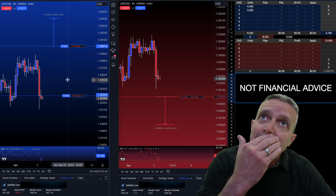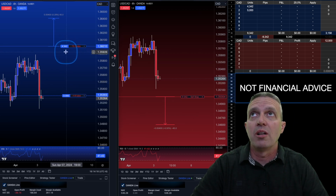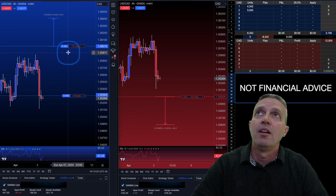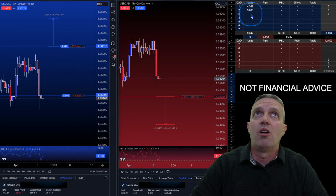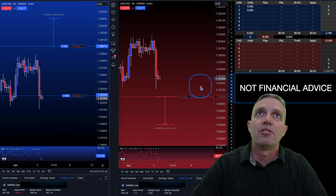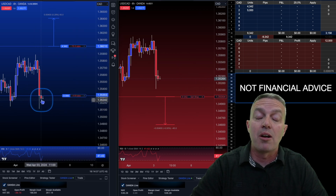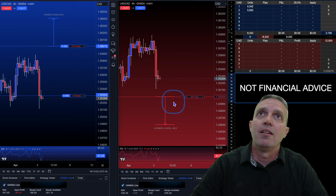So here's where we're currently sitting. We still have a 4,342 unit position and a 5,000 unit position. That's on our long side. So on the calculator, I have 2 positions on the long side. I'm currently unbalanced as far as live orders. I have a sell stop 30 pips below this position, which is basically where the market has stayed since the position went in. And it's just sitting there stagnant.